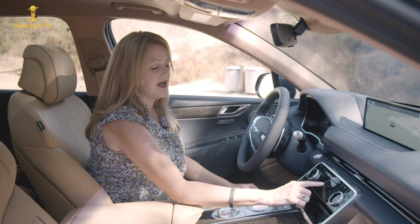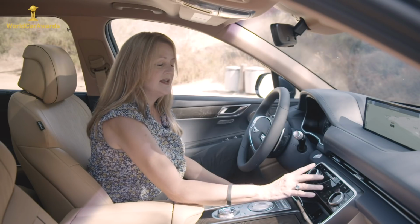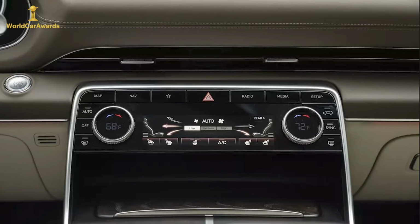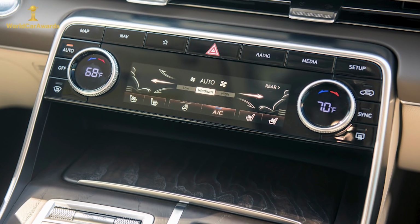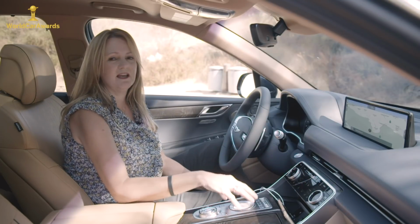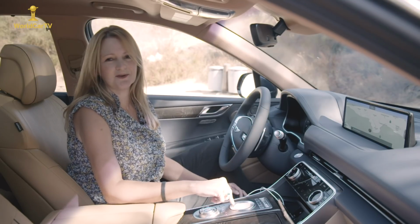So you can actually slide to increase the fan, or you can slide to decrease it, and you feel it sort of rumble when you touch the glass. These are your temperature control settings here. And then you also have media hot buttons here. So media, radio, navigation, map. You have those buttons at your fingertip if you really want to get to something quickly and don't have the time or patience to use the dial controller.